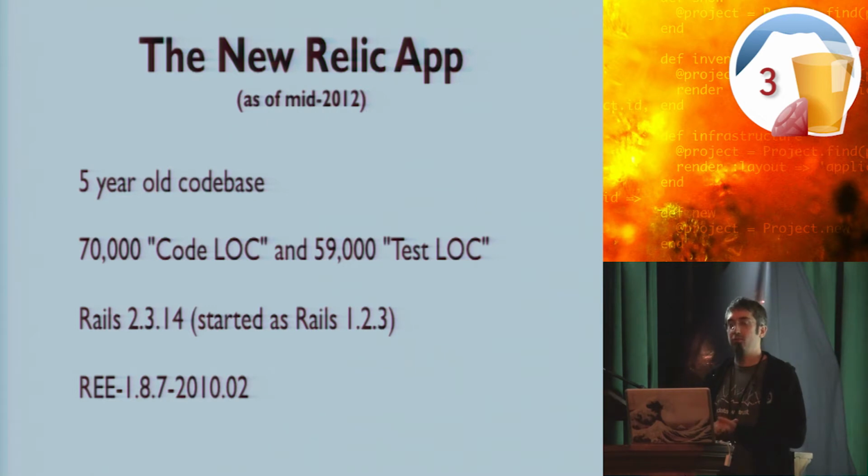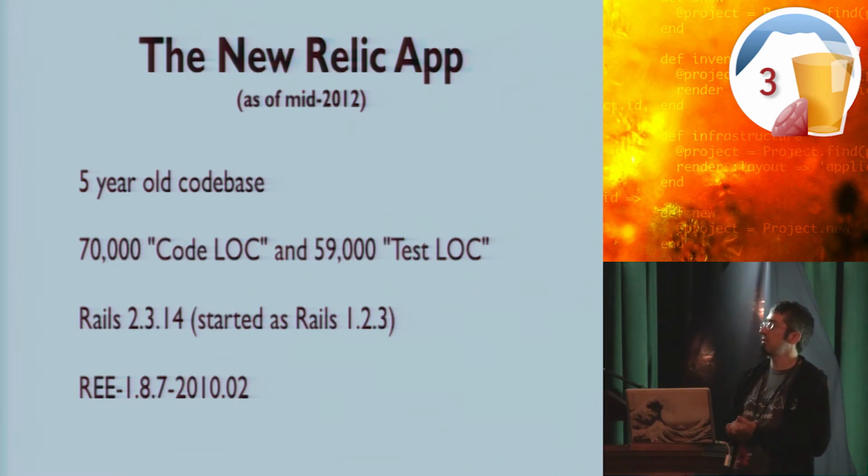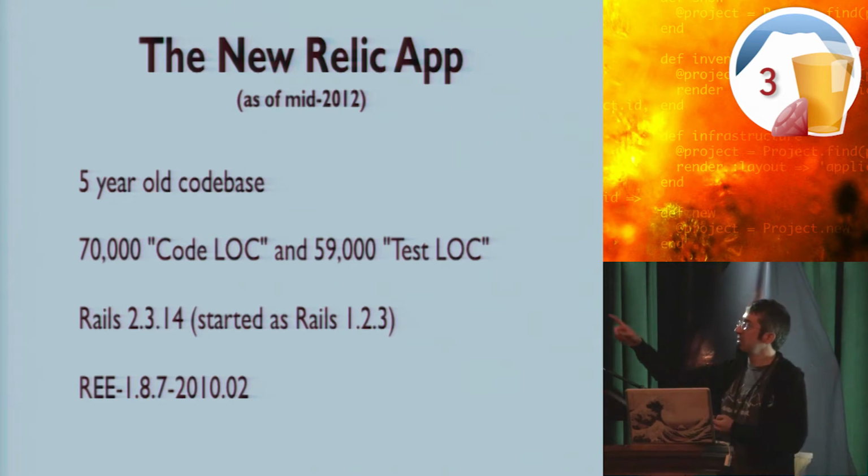It was Rails version 1.2.3. We are now running 3.0 on the same code base. It is just kind of keep upgrading, keep polishing. At the time of the 1.9 switch, we had 70,000 code lines, or code LOC, and 59,000 test LOC, according to that wonderful opinionated rake stats. And of course, we were running Ruby Enterprise Edition, which was hurtling towards irrelevancy.